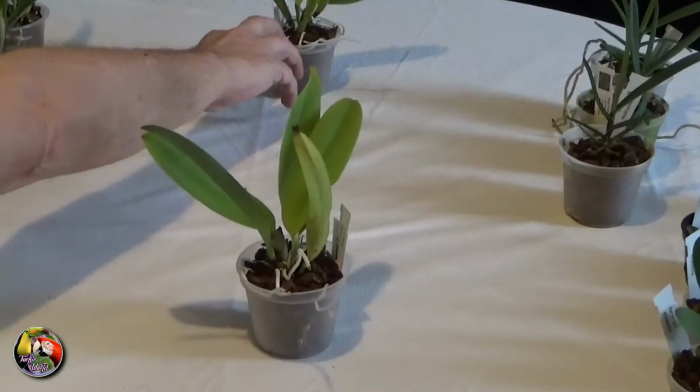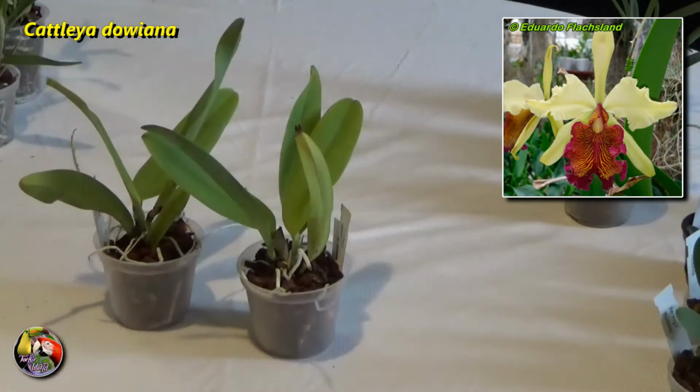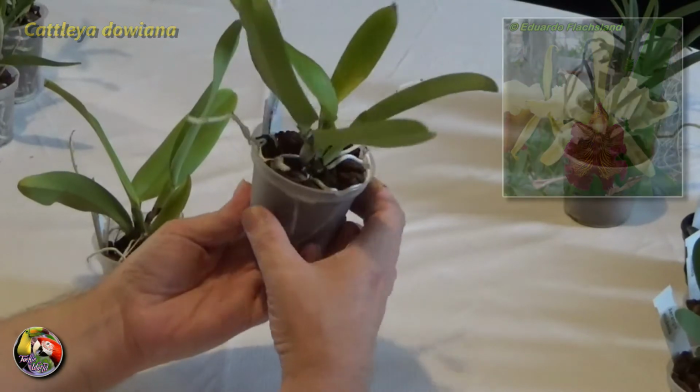Two nice Cattleya Dowiana arrived in perfect health. These are young plants grown on from seedlings. Look at the roots on them, I'm quite impressed. These two are replacements as I lost mine a while ago.